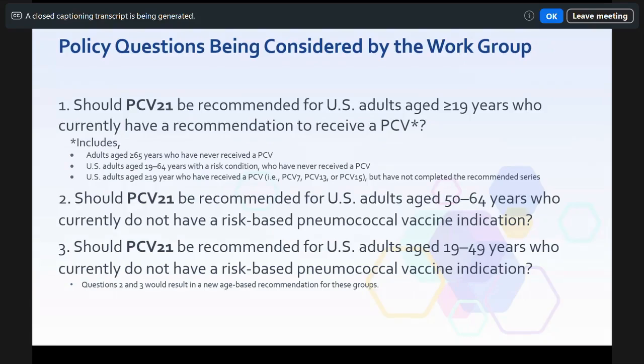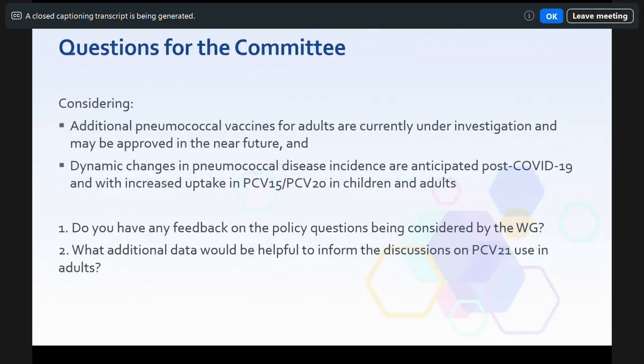However, on the work group, there's also been discussion about expanding from a risk-based protocol for people under 64 and making it more of a routine recommendation or an age-based recommendation. So policy question number 2 is specifically for adults age 50 to 64 years who currently do not have a risk-based recommendation. And policy question number 3 is extending it all the way down from 19 to 49 years. So this is what we'd like the ACIP work group to make sure they're thinking about when they're hearing the presentations today. Next slide. So the questions for the committee.